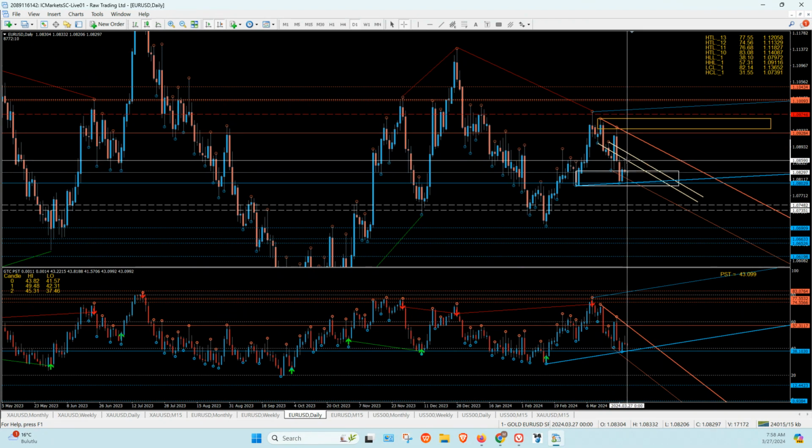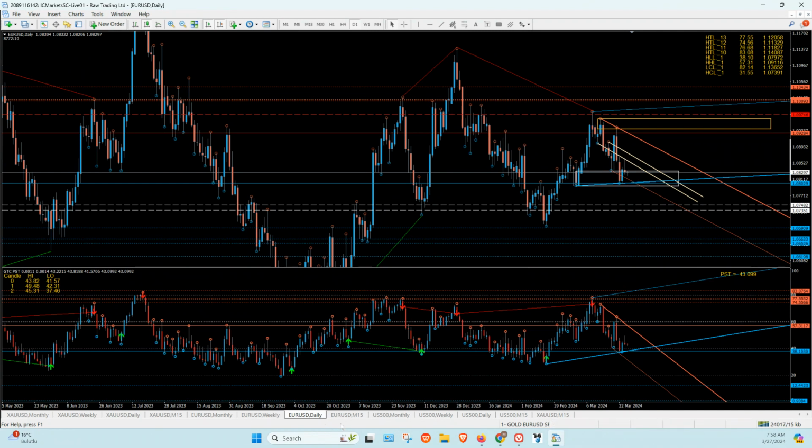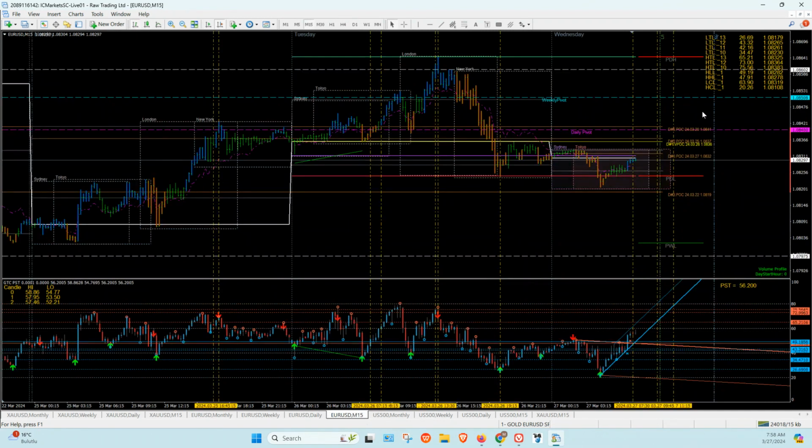Which is just slightly lower, which is 59. So, which is pretty much up here, right? So I'm not going to really change that. It's just there. But I don't see it going all the way up there because we've broken the low off yesterday.